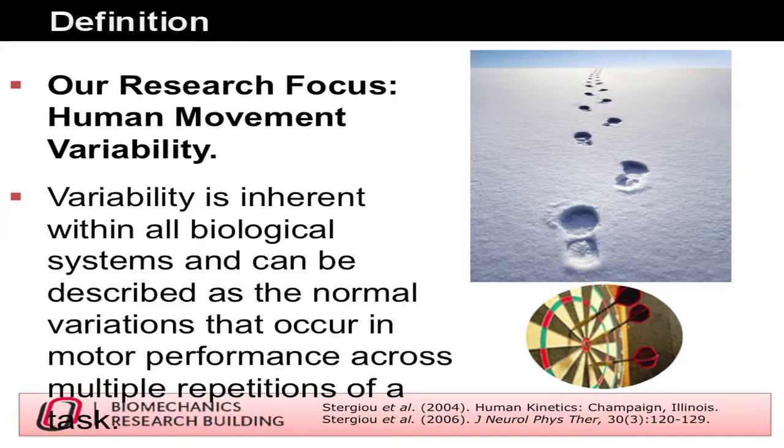Variability is actually a good thing. That's something that we believe. So when you're walking on the beach, if you're going to spring break on the beach, and you look at your footprints, and you look back and you are to measure, say, the distance between each of your steps, it won't be the same every time.